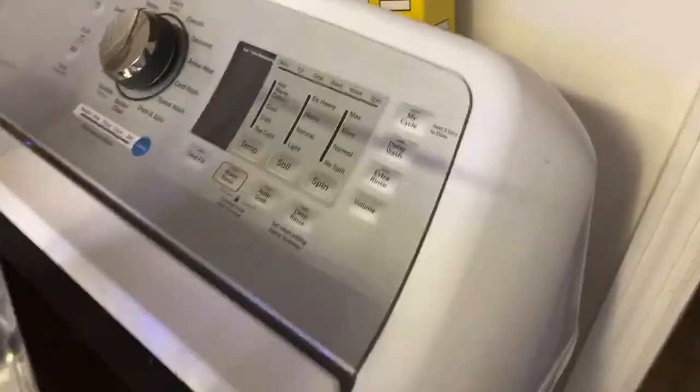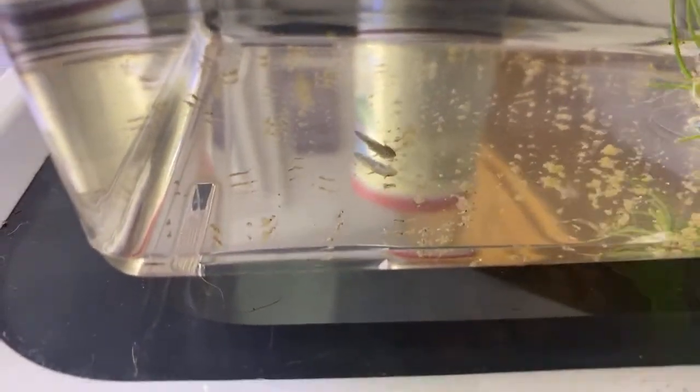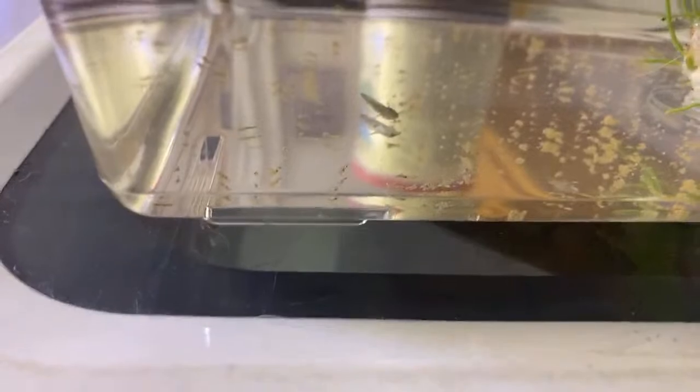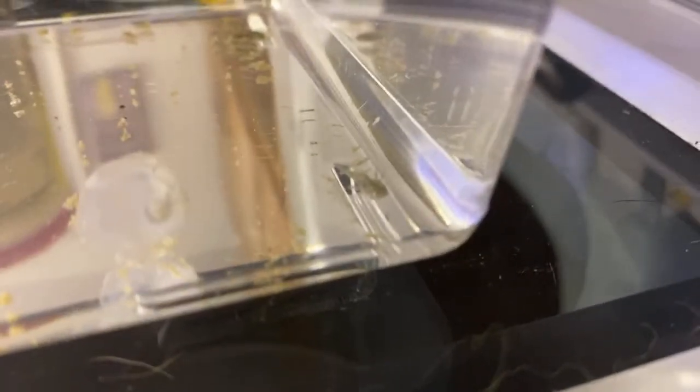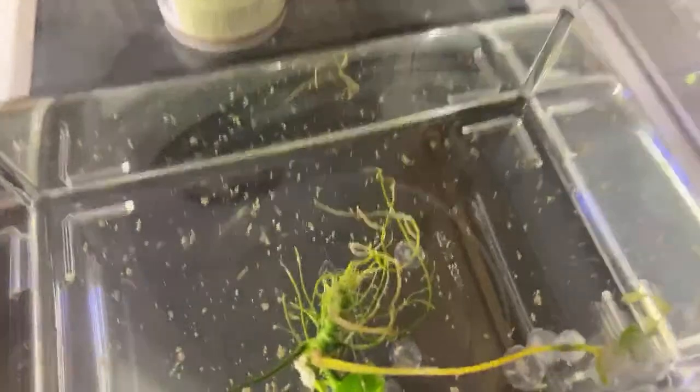Let's see, there's one right there. Just little guys. Some of the eggs did not make it, but oh, focus. It's not going to focus, but up there went a guy zooming around.